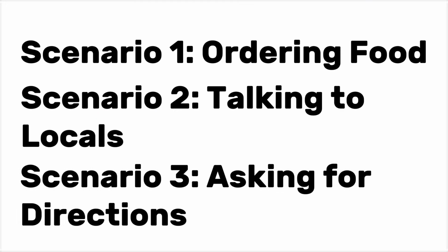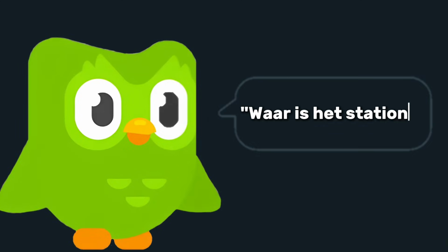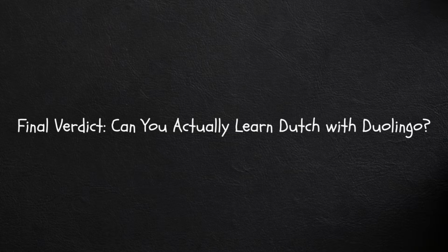Scenario 3, asking for directions. You get lost and ask a stranger, waar is het station? Where is the station? They respond in full-speed Dutch, and you just smile and nod because Duolingo never prepared you for real human conversation. Final verdict.